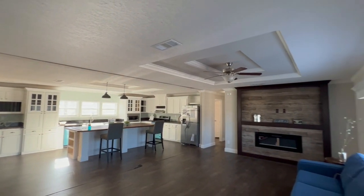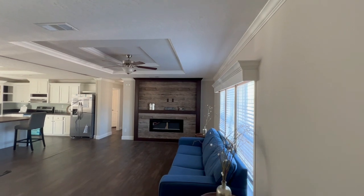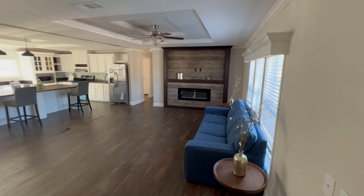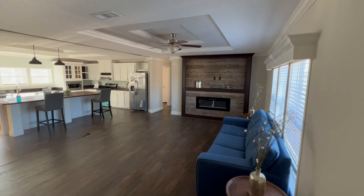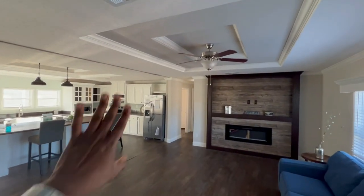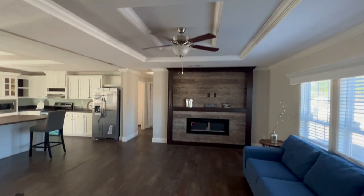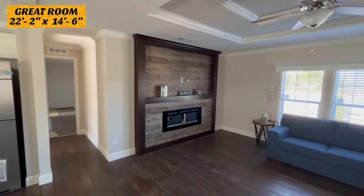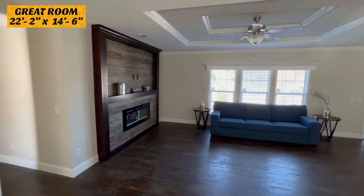All right, so here's your living room. A very nice living room. Let me give you all a moment to take all this in. I really love the fireplace right there, and I really love these wood floors. And I really love the cutout and the tray ceiling as well. Let me give you all a minute to soak this in.